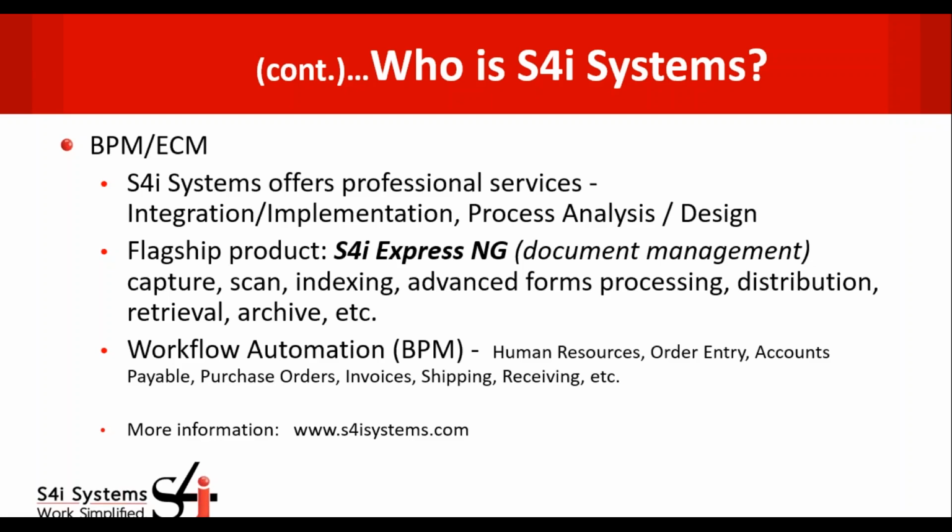S4i Systems, we also have expertise within your business processes for workflow with human resources. We have experience with order entry, accounts payable, purchase orders, invoices, shipping, receiving, and all the other necessary components to keep your businesses alive and running as you modernize your workflows and your business processes.